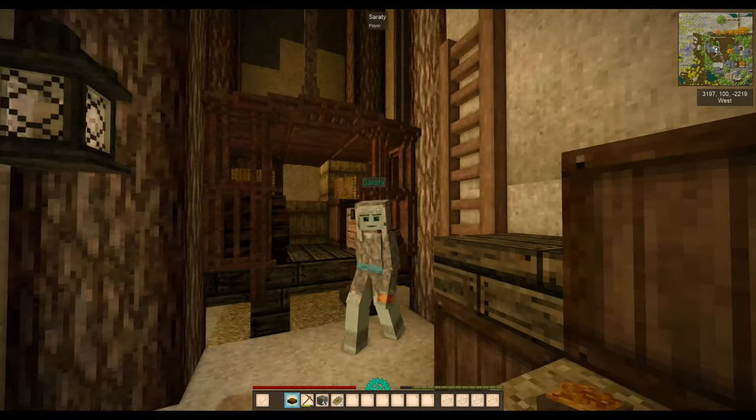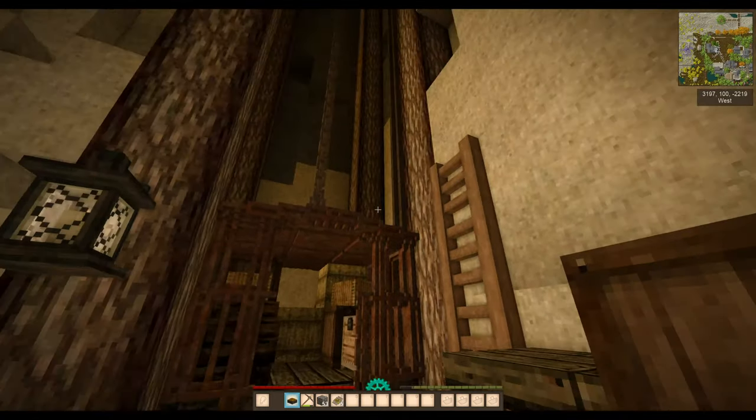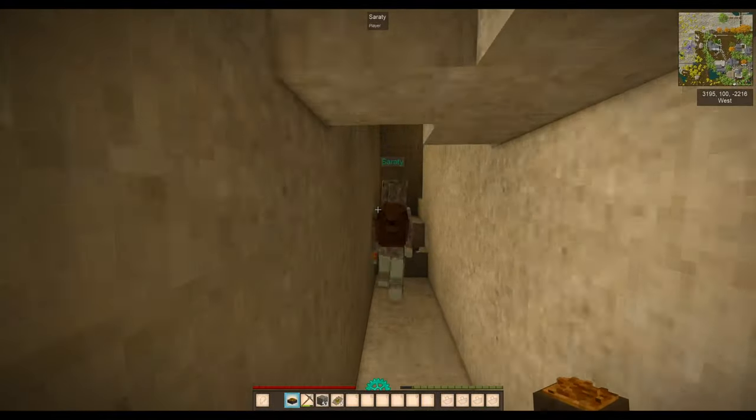Yes, it's all of the mine shaft. Oh, good. Right. Show me how we should get out. Yes, we can get out over here.